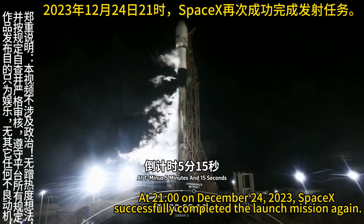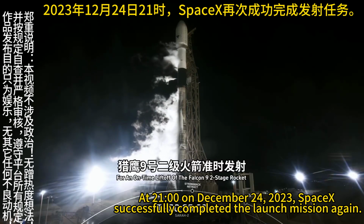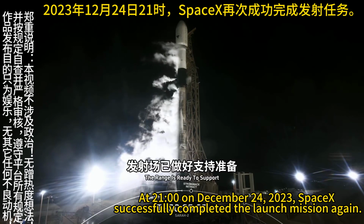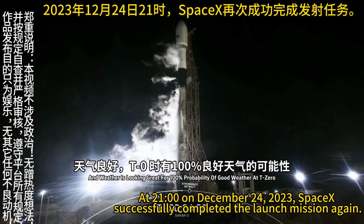At T-minus 5 minutes and 15 seconds, all systems are go for an on-time liftoff of the Falcon 9 two-stage rocket that you see there on your screen. The range is ready to support, and weather is looking great, with 100% probability of good weather at T0.